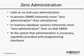The administrative requirements of embedded databases vary according to the database architecture or model, with client-server systems requiring the most administration, followed by embedded on-disk database systems, and then lastly with truly embedded in-memory database systems requiring the least amount of administration.